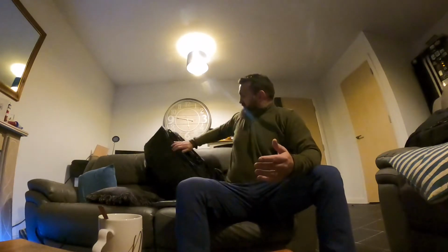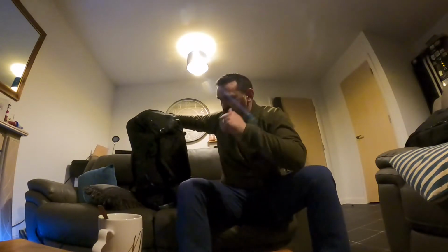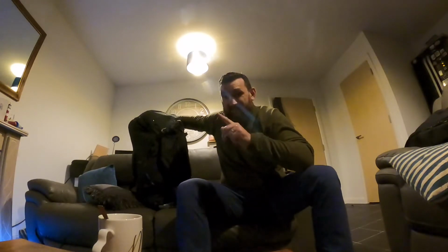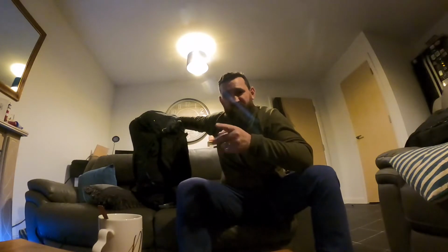So in this, the Osprey Talon Farpoint 80, an 80 litre, I've got my Outbacker stove, my down sleeping bag, and a sleeping mat, which I'm going to need because I'm camping on the beach tonight, a pebble beach. It's the first frost of the year, apparently.